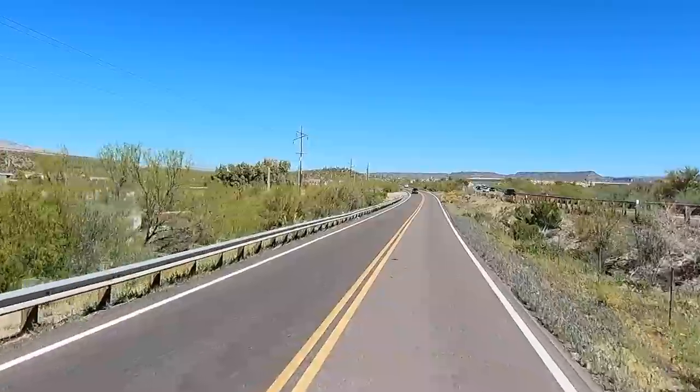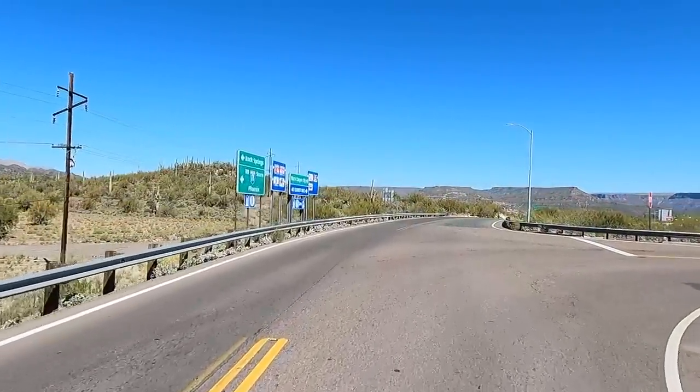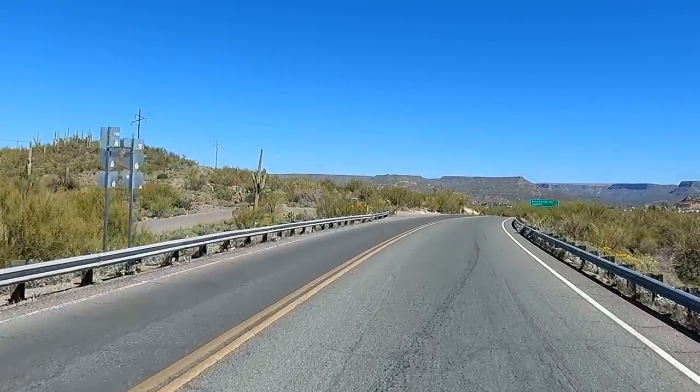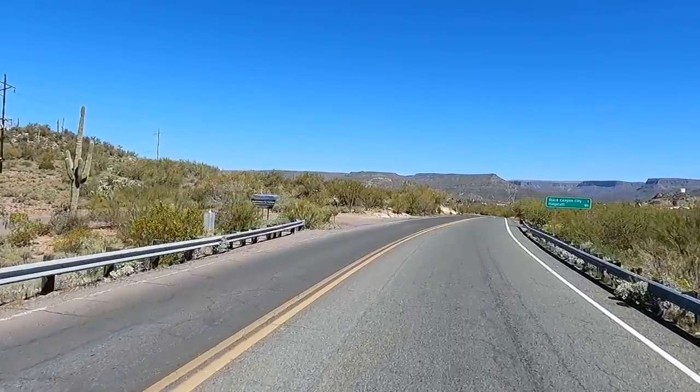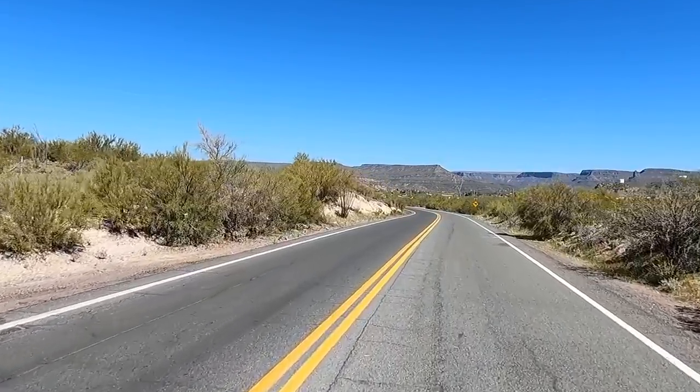Now, off to the left's one of the RV parks. We'll stay on the frontage road here. Let's go through Black Canyon City before we get back on the highway. Check it out a little bit. 1 mile, Black Canyon City.